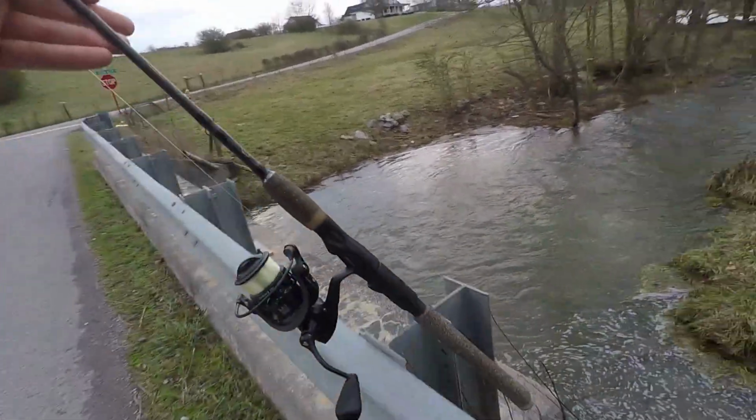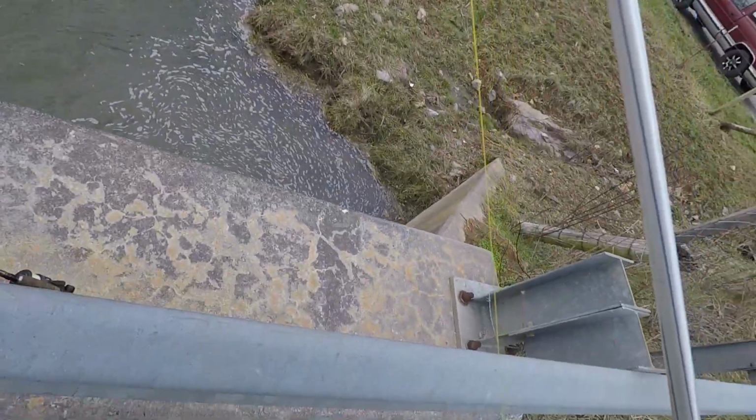All right, the temperature is really dropping. It's getting windy. It's about to get dark. I'm gonna hit this one last bridge real quick. Hopefully there's something in there.